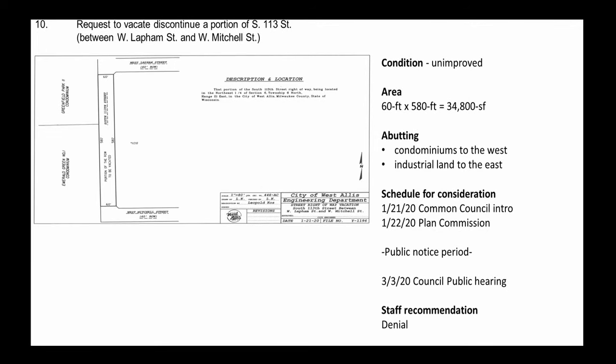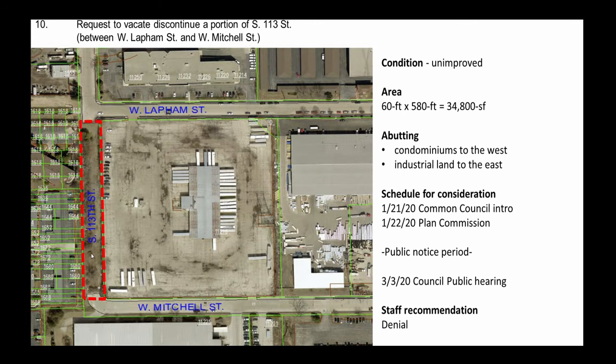So earlier this year, we received a request from the property owner of 112-18 West Mitchell Street, an industrial property, Central Transport Company, requesting vacation and discontinuance of a portion of unimproved right-of-way on 113th Street between Lapham and Mitchell. By unimproved, I mean there was never any pavement there. It's dirt, grass, like a field, probably with some trees. There will be a public hearing process. It was introduced to Common Council last night, before Plan Commission this evening.